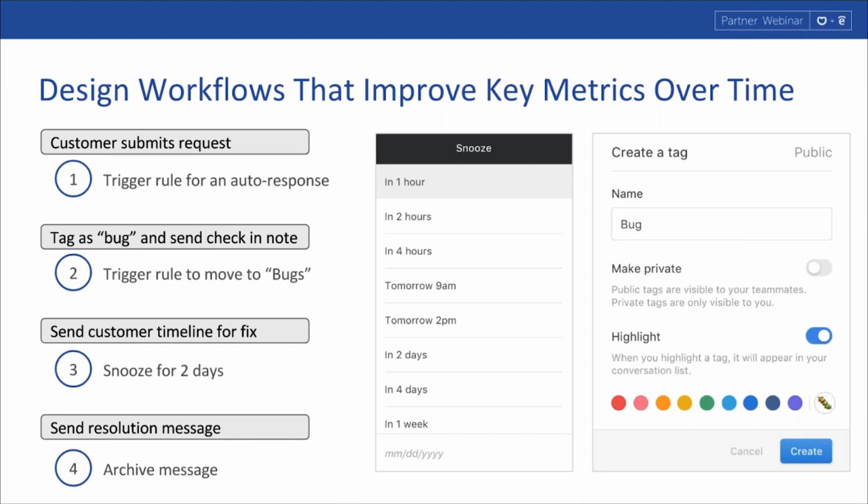Now, the person who's responding to the customer could then send the customer a timeline for that fix, and then you can now snooze that message. So in Front, we enable you to actually make sure a message, in our mind, disappears for a little while until you know you need to respond to them again. So if you know that there's going to be no fix within 2 days, there's no point having that message clutter up your queue. So you can snooze this message and it'll reopen in 2 days.